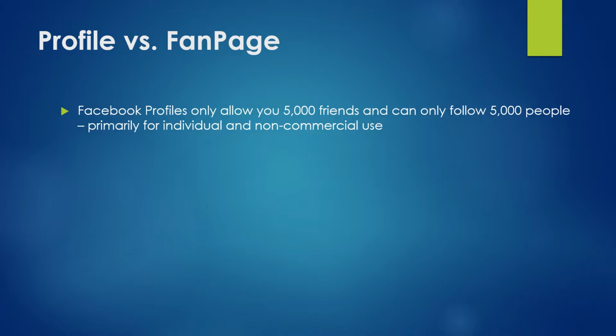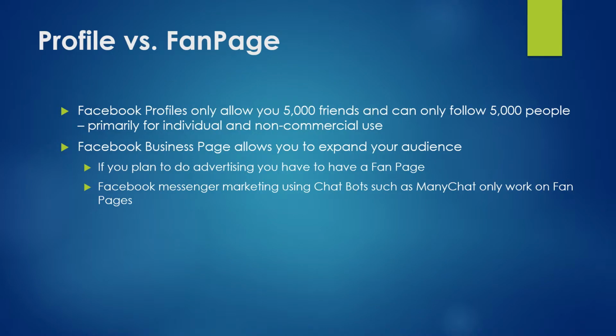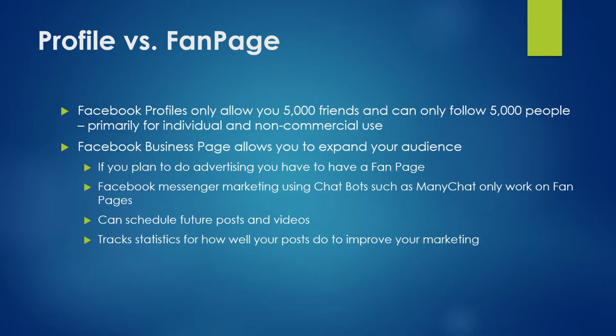Now, what a Facebook business page allows you to do is expand your audience. If you plan to do advertising in the future, you must have a Facebook fan page. The other benefit of a fan page is that if you are going to be using Facebook Messenger marketing using chat bots such as ManyChat, they only work on fan pages. You can schedule future posts and videos.